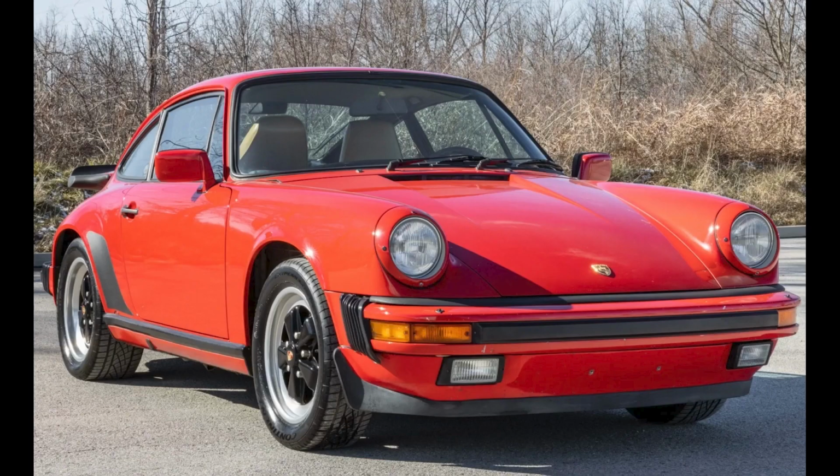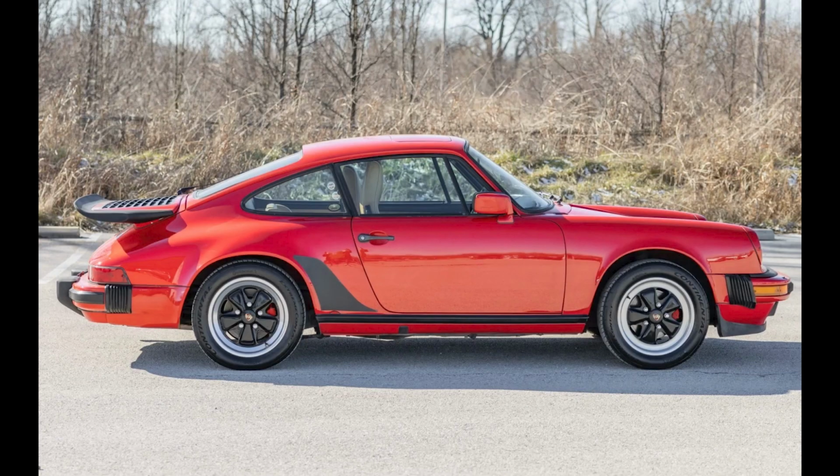A Guards Red 1986 911 with 121,000 miles sold for $50,000. The champagne interior, yellow, seems a bit unclean or worn. Otherwise, this was a fair sale.